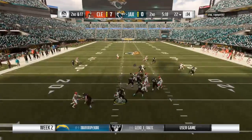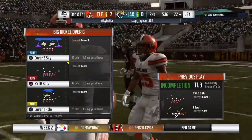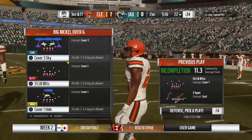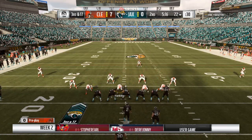On 2nd down, Ryan. Throwing middle, but it's incomplete. Well, nearly another interception there. That would have been 2 drives in a row with a pick. He's got to start taking care of the ball way better than what we're seeing. Interestingly, that throw was probably worse than the one he threw the interception on last drive, but fell incomplete.